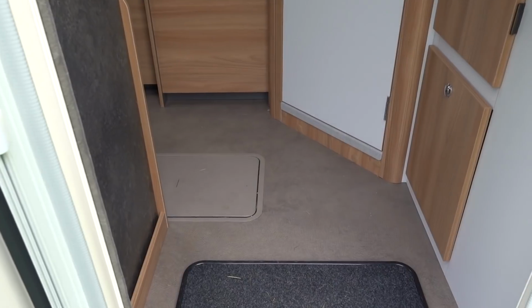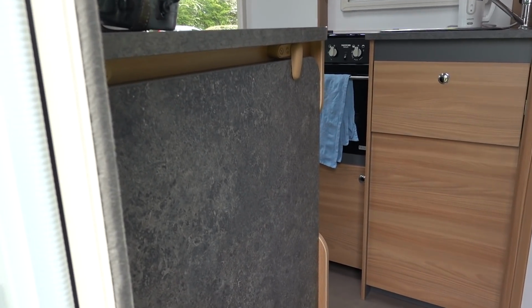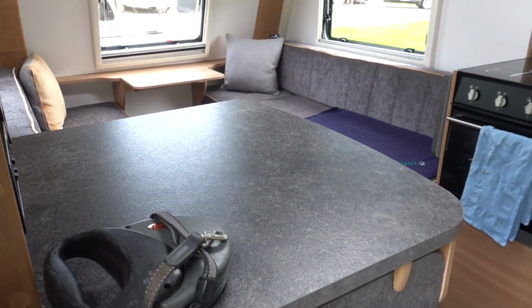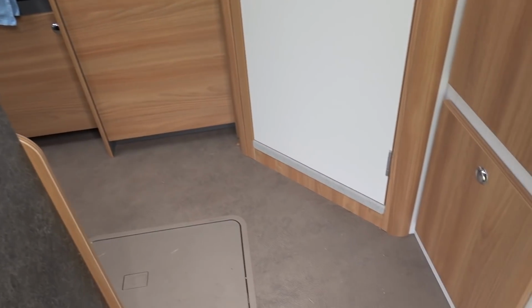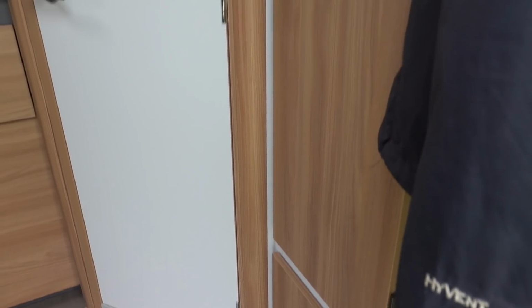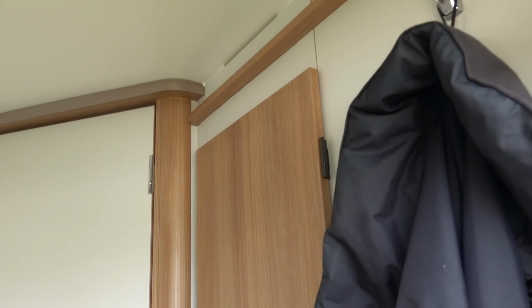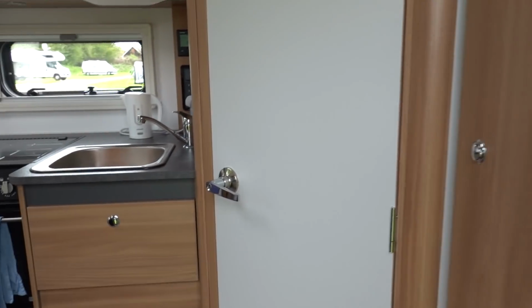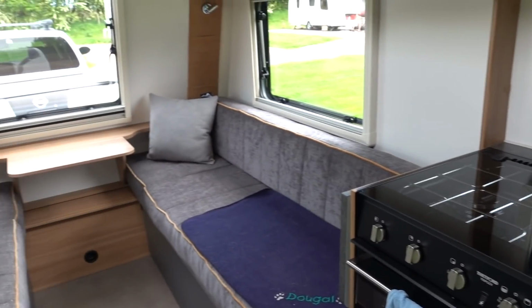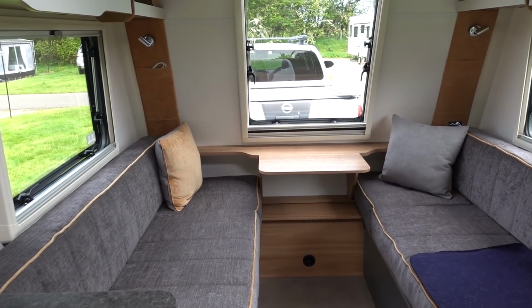Right, and now we'll go into the interior in a little more detail. Just to the left here as we go in, you've got the table that's clipped neatly to the little chest unit here. And then on this side we have a little shoe locker there. And the wardrobe is there. And a little coat peg there. Now as we come in, you can see it's your regular two-berth and washroom layout.